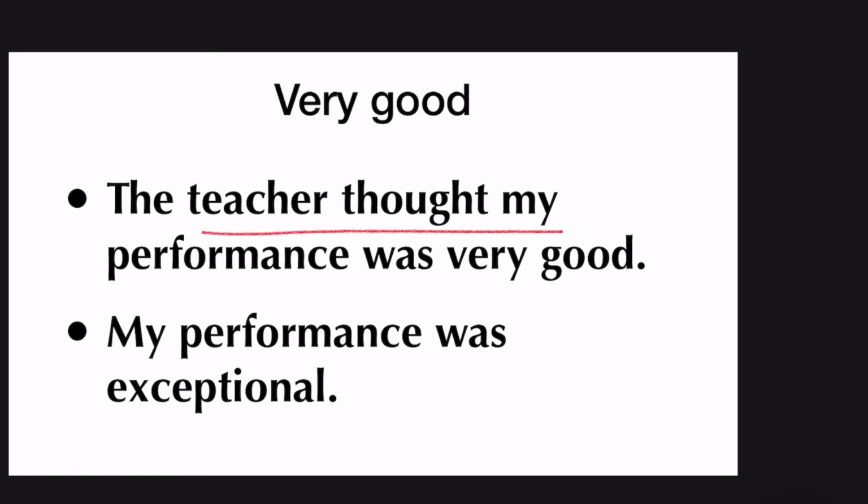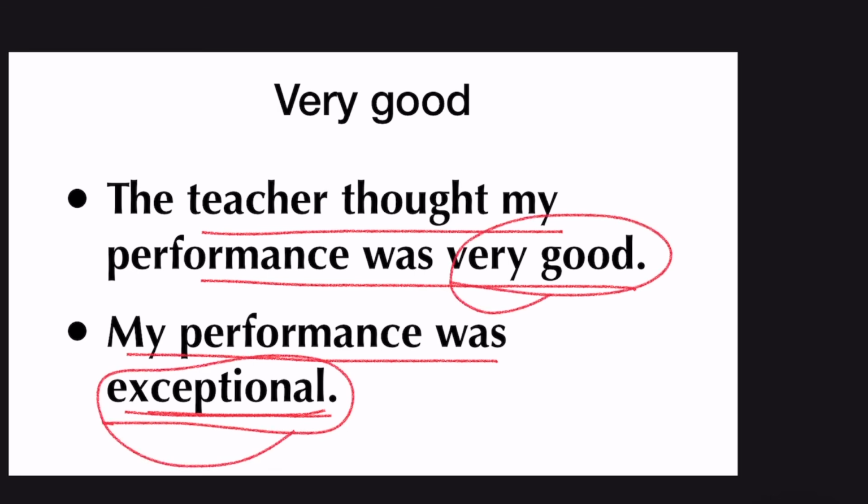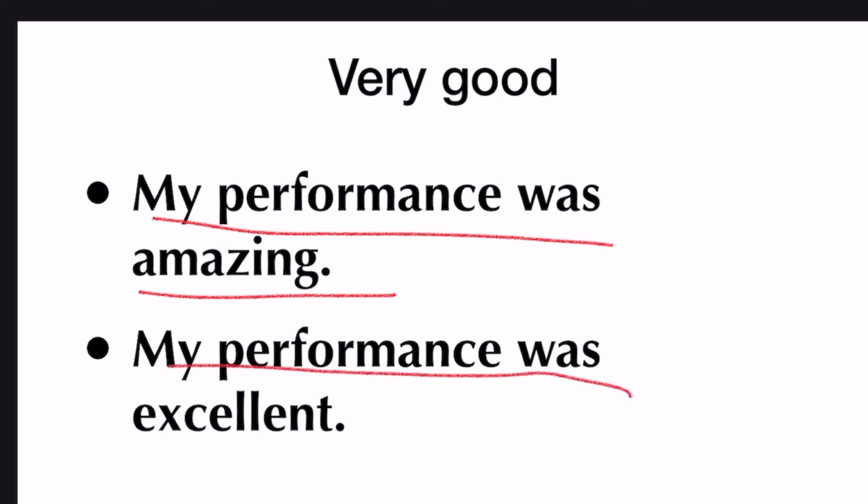The teacher thought my performance was very good. My performance was exceptional. The teacher thought my performance was exceptional. Here we have replaced very good with exceptional. Exceptional means very good. My performance was amazing. My performance was excellent.